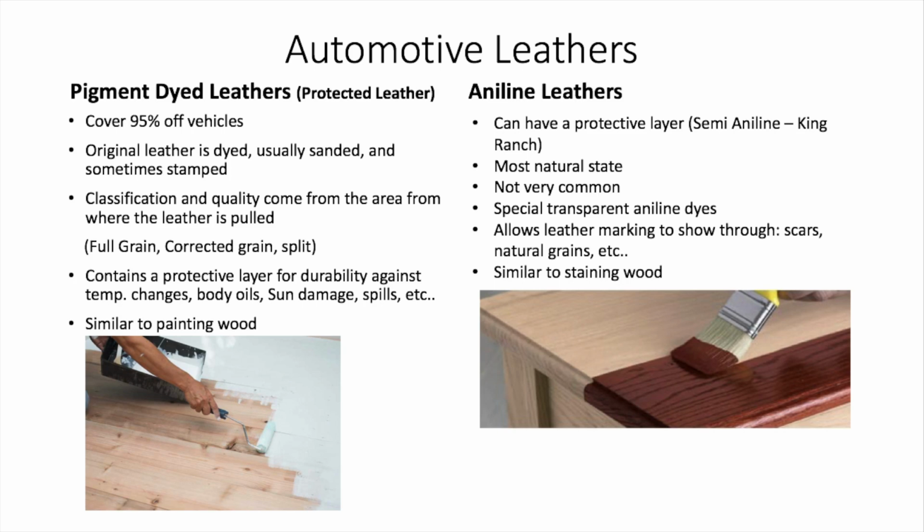Now, if we go over to the other side, we talk about aniline leathers. These aniline leathers can have a protective layer. When they do have a protective layer, they're actually a semi-aniline. That's the second most used type of leather in vehicles. A pure aniline leather is very, very rarely used in vehicles just because it's so prone to damage and it's really hard to maintain. So the next one is going to be your semi-anilines.